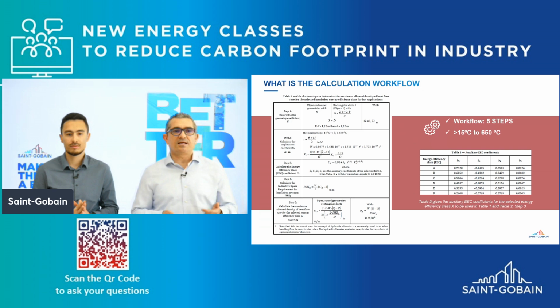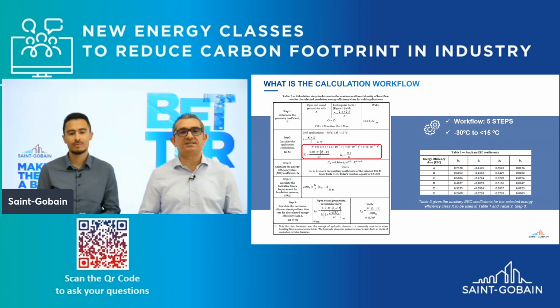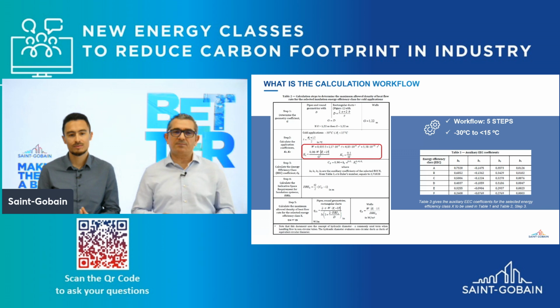The next is the application coefficient, depending on the operation temperature, whether this is for hot applications or for cold applications. The next step, step 3, is to calculate the energy efficiency class coefficient. Finally, we have 2 more steps to calculate more or less the space requirement for the new insulation. And finally, the most important part is to calculate the maximum permissible density of heat flow rate for each energy class. For cold applications, it's the same procedure as for hot applications, but in the second step, it's necessary to include new expressions focused only on cold applications.